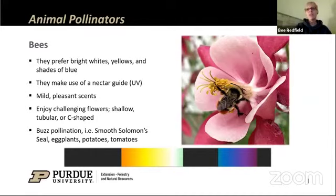And one last interesting thing about bees: certain types of bees do something called buzz pollination. Some plants, for example eggplants, potatoes, tomatoes, and smooth Solomon's seal, which is a wildflower around here, release their pollen more easily with a specific type of buzz. So the bees will fly in and use a vibration to release that pollen so that they can get what they want out of the flower, and the flower recognizes that, and the pollen comes out easier.